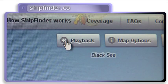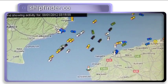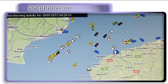You could even sit there and watch the ship move across the map frame by frame if you have a lot of patience. Not quite like being there in person, though, is it? Luckily, the site lets you fast forward through history, so you can see the ships go sailing by.